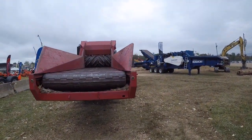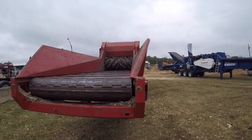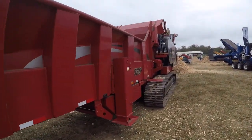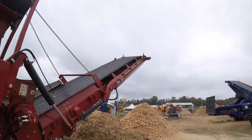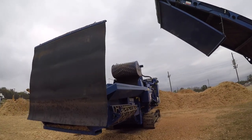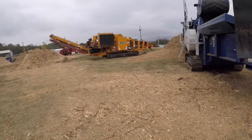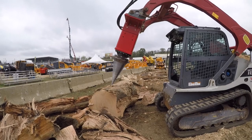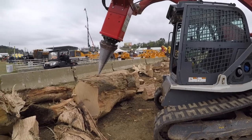Man, this mulcher, I've never seen one like it. Walking up to it and looking into it, that thing looks crazy. Looks like something you'd see in Indiana Jones when he's about to get chopped up in one of those machines or something. They're like the rock crusher. This thing is like a log splitter on the end of a Bobcat skid steer.